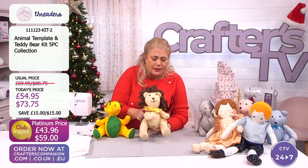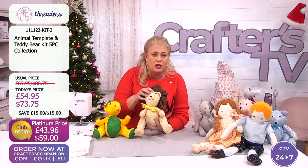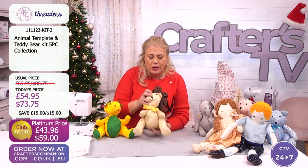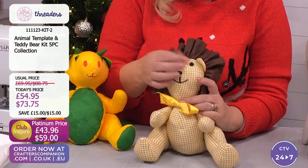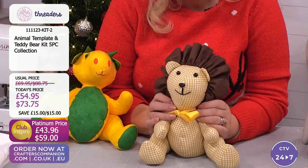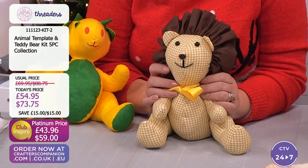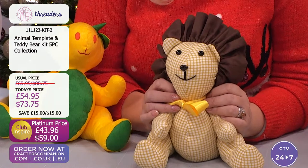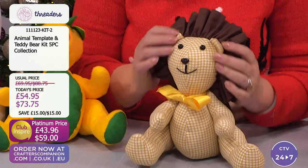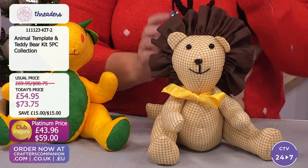Now, the difference with sewing animals, sewing any kind of toys, is that you have to change your stitch length, because you've got that animal stuffing in there. You don't want it coming up through the stitches, which is one of the reasons we don't recommend you do them by hand, because you've got to do really, really tiny stitches. You can do them by hand if you want to, but I would definitely say the best way of doing this is by using a 1.5 millimeter stitch on your sewing machine to stitch everything around.